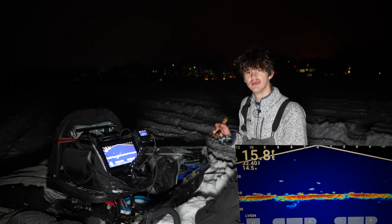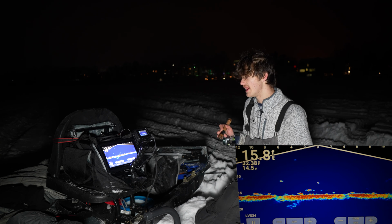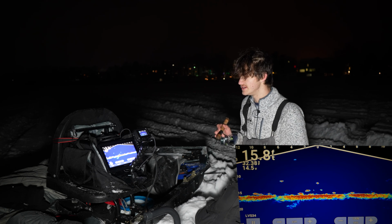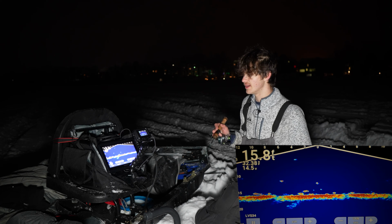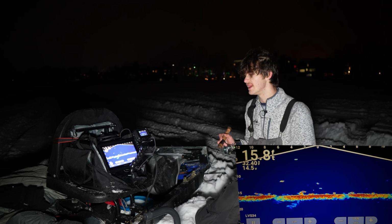What I would really like right now is to see a nice mark just shoot up off the bottom and come eat. I've had it happen so many times here with nicer fish. You're not marking them, they're just sitting, hugging bottom, and all of a sudden they just shoot up off the bottom and eat.